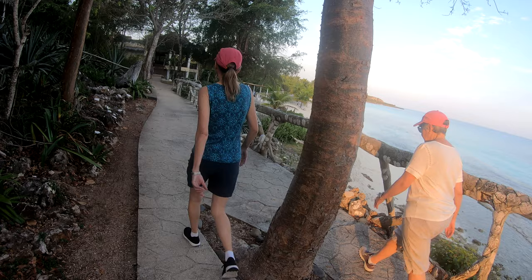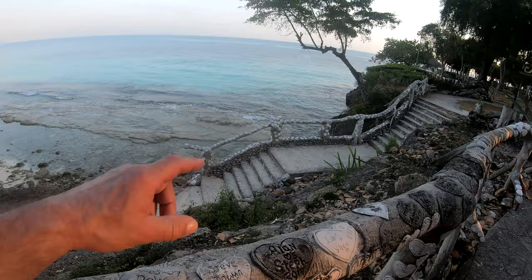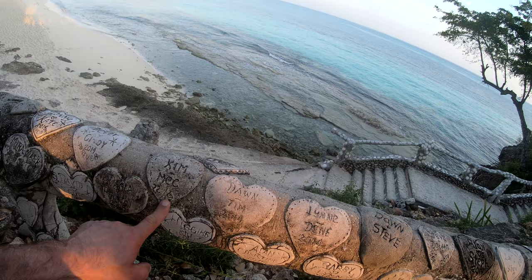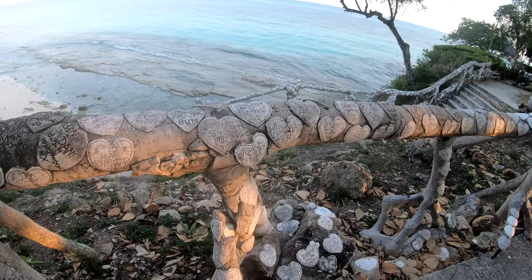Morning. Got some guests going down for a walk. People go for walks in the morning. It's an interesting thing here on this rail. This rail goes all the way down here, and you see it down there. They got hearts with people's names in it, the date 2013, 2014, 2007. Anyways, we're going to go up here, we're going to take a walk to the lobby from the beach.